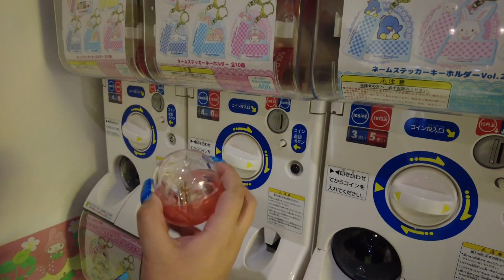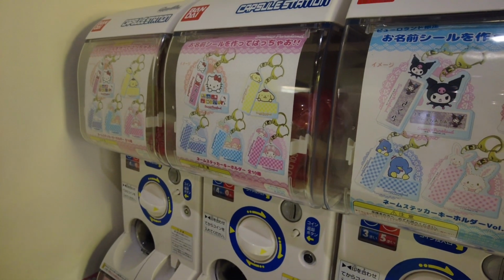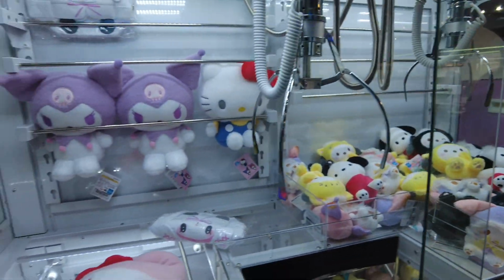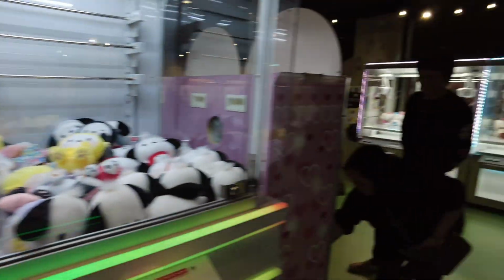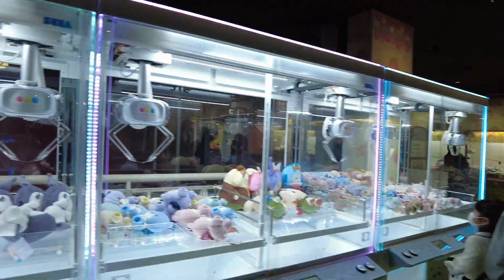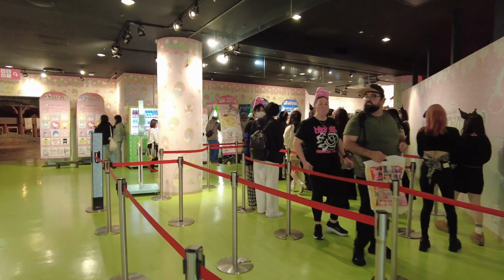So this is going through and getting, let's see, we got Hello Kitty. That's fun. So we did that. And then we went over and looked at the other machines in the room. There were quite a few claw machines, but I did not want to try those because I figured I'm not that great at claw machines. I don't want to throw a bunch of money into there.